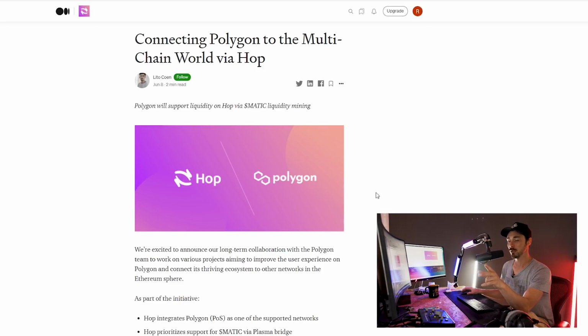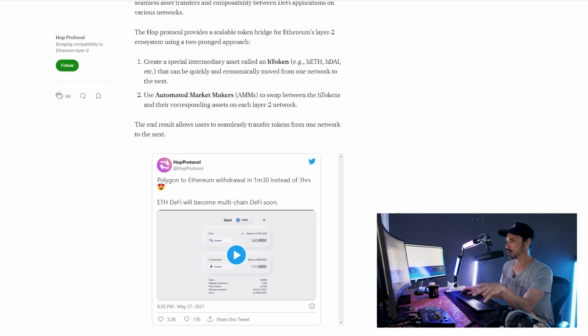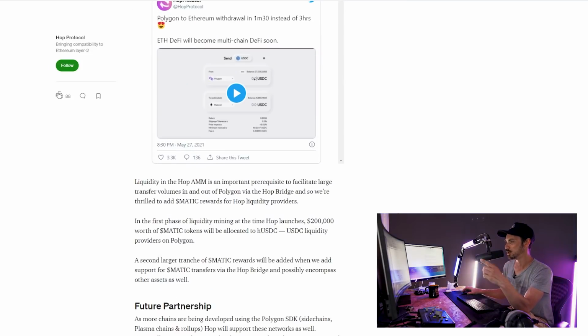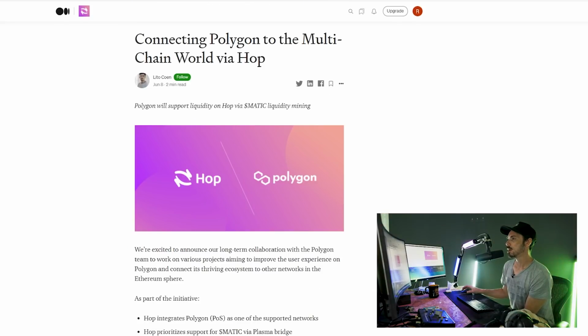Secondly, the problem I was just talking about, they're looking to solve now with a liquidity mining program on Polygon. So they're incentivizing people to add liquidity to the hUSDC and USDC pairs, and they'll be rewarded in Matic tokens. And if we look at what the Matic token has done in the last 6 months, it's clear that it's going to be desirable for people, and it's another way to gain that token.